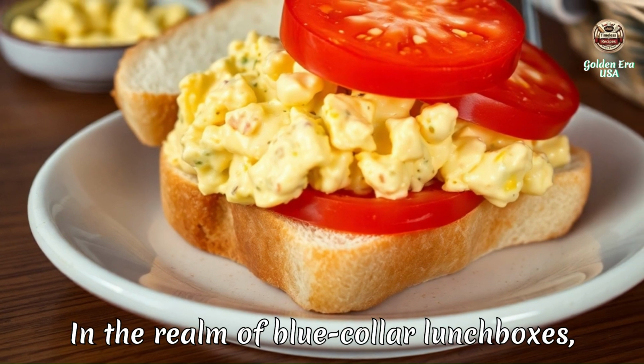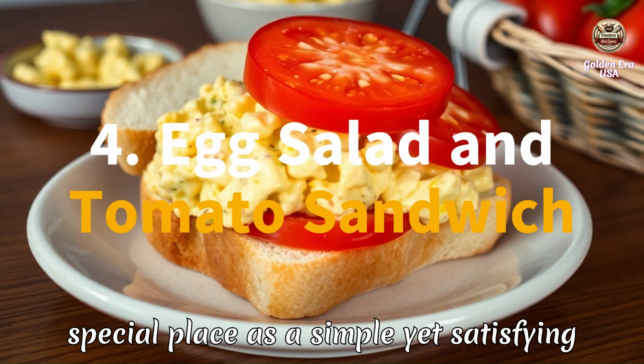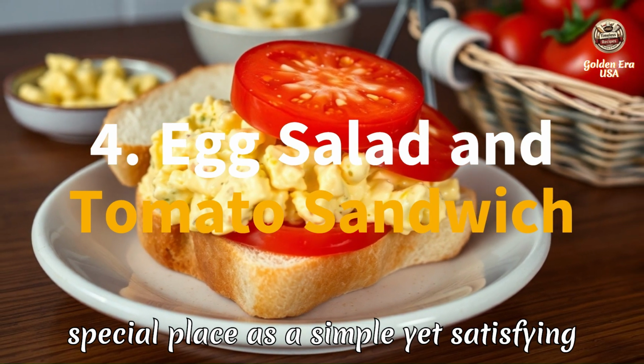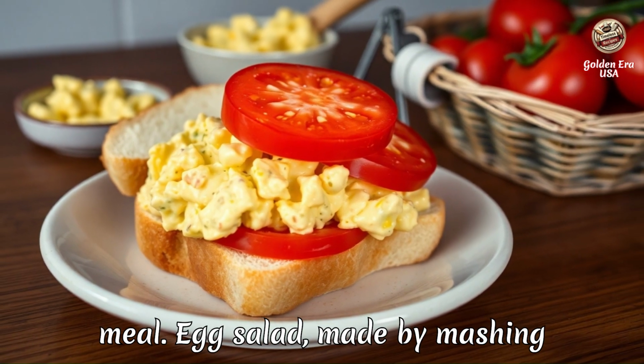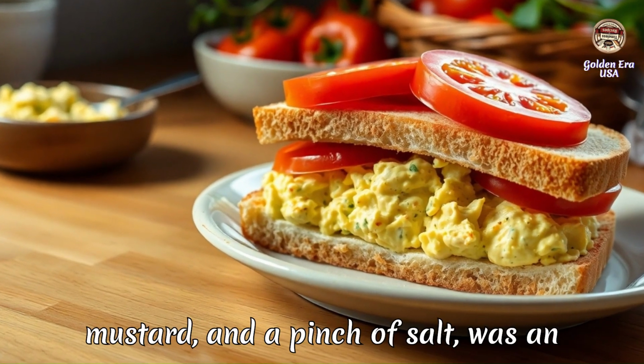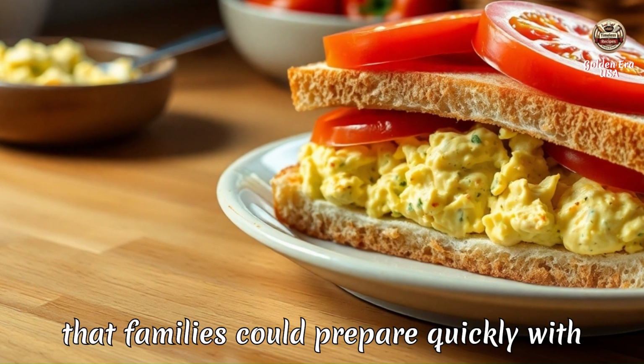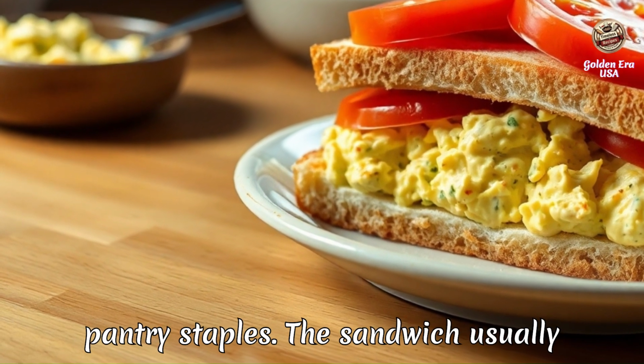In the realm of blue-collar lunchboxes, the egg salad and tomato sandwich held a special place as a simple yet satisfying meal. Egg salad, made by mashing hard-boiled eggs with mayonnaise, mustard, and a pinch of salt, was an affordable source of protein and flavor that families could prepare quickly with pantry staples.